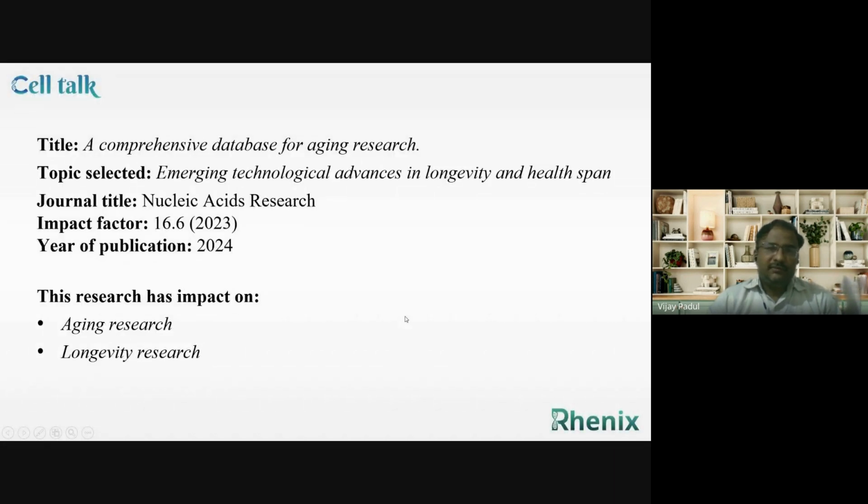The title for the presentation is a comprehensive database for aging research. The topic selected is emerging technological advances in longevity and health span. The paper was published in the journal Nucleic Acids Research, with impact factor 16.6, in 2024. This research has an impact on aging research and longevity research.